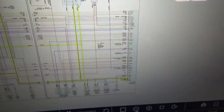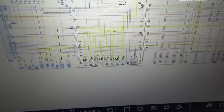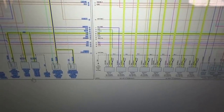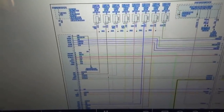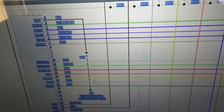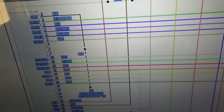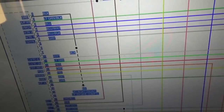If we zoom out, these are sometimes a little cumbersome to use, but right there is the black wire, also E9, right front of engine compartment.